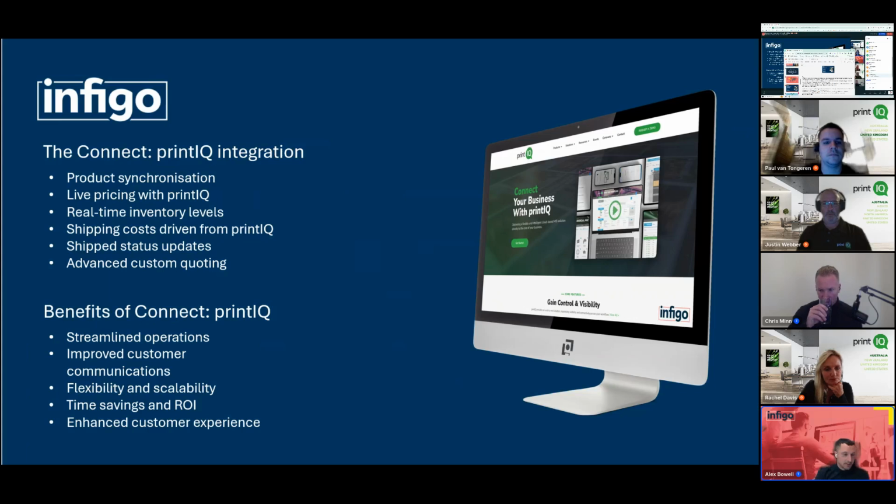Yeah, so partnership is a big thing for us. As we saw a couple of slides back, we really see the value in partnership, and the partnership between Infigo and printIQ is built on a real shared philosophy for innovation. Both our companies are driven by the needs and the ambitions of our customers, and finding a partner isn't just about ones that offer good technical solutions, but also ones that share the same sort of mindsets, so that you can work really closely together. And that's what we found with printIQ.